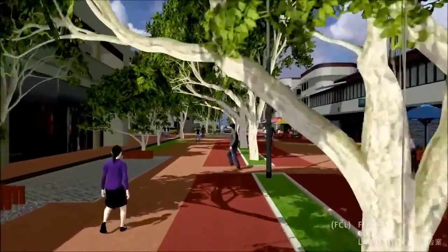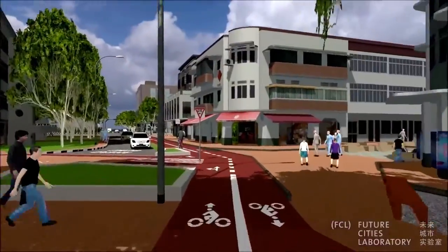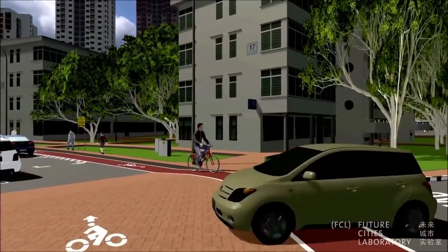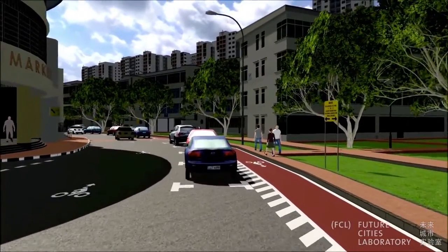And so we let the cyclists go through it. And as they were cycling, we did what's called a talk aloud interview. So they were asked to report what they see, how they feel, and so on. As this was actually the very parking spot where we set up our tent on parking day.